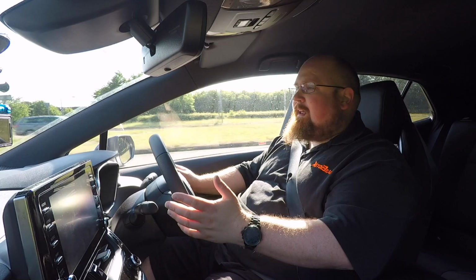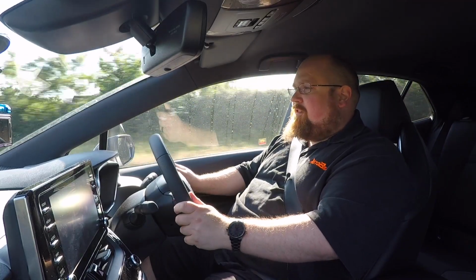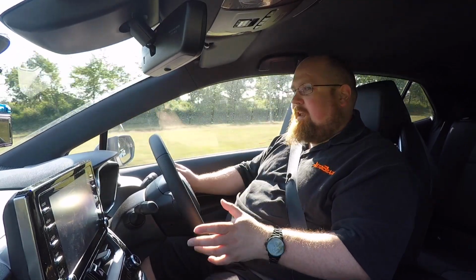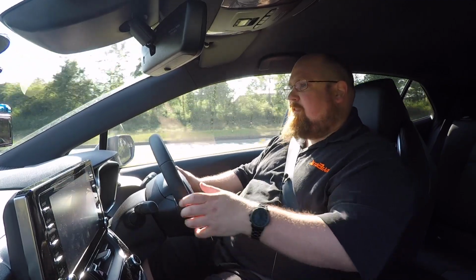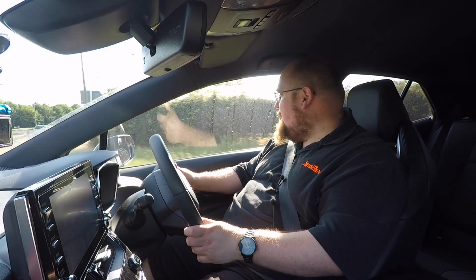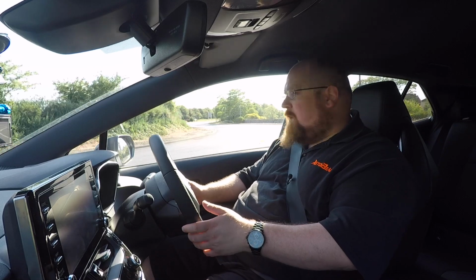So what's the ride and handling like in the Corolla? Well, this is definitely the Toyota's strong point. In terms of ride, this rides beautifully. I would even go as far as to say that this rides better than a Mark 7 Golf. Now, I've not driven the Mark 8, so I can't do a comparison between that and the Corolla, but in terms of the Mark 7, this definitely rides better than it, and that's even in this GR Sport trim with the 18-inch alloy wheels.